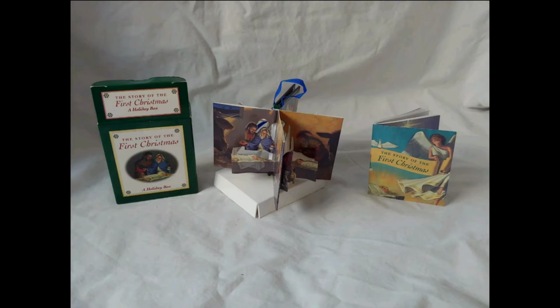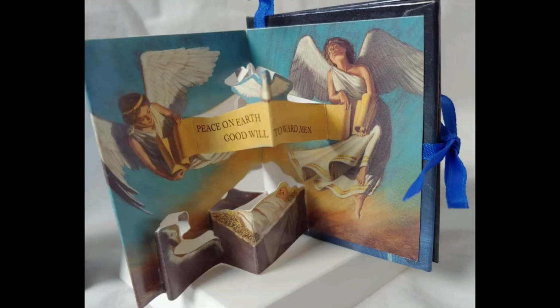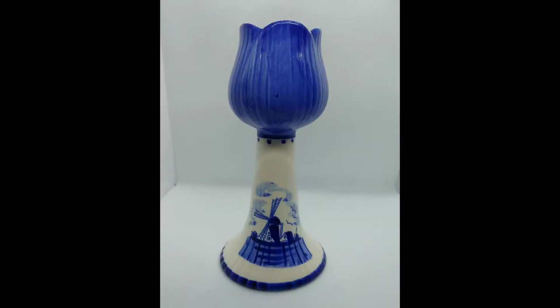The ornament is also a pop-up book that you can tie off and hang from your tree. It's sold on Mercari for $6. When I saw this item on the shelves at the thrift store, I snatched it because it was gorgeous and I knew it had to be something.